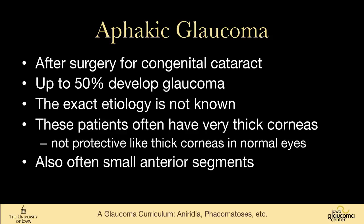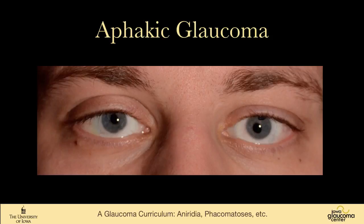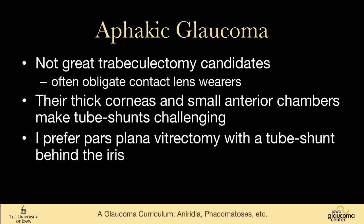So it's not unusual to see 700 and 800 micron thick corneas in patients with aphakic glaucoma from congenital cataract surgery. They also often have very small anterior segments, as you see here, and this can make glaucoma surgery rather difficult for them. They're not great trabeculectomy candidates because they are often obligate contact lens wearers. Their thick corneas and small anterior segments really mean that there's no room for a tube shunt in the anterior chamber usually. So I typically will do pars plana vitrectomy with a tube shunt behind the iris.